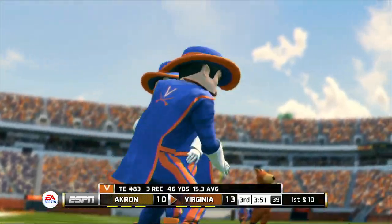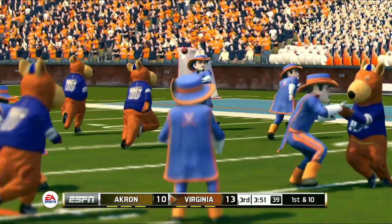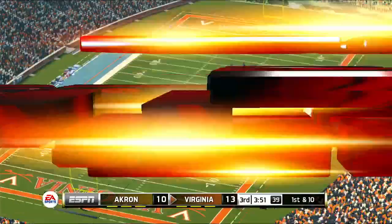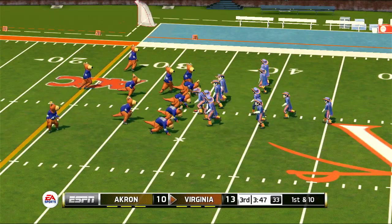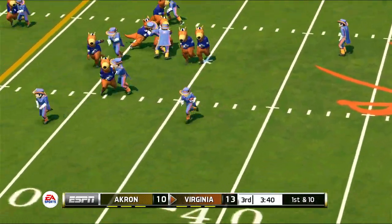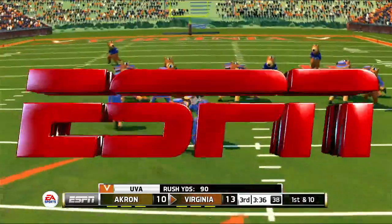By the defense to bring the heat with the outside linebacker. It was just a better call by the offense, and that's why it's a first down. From the 35-yard line, first down. Virginia has a three-point lead. Again with the run. He's at the 20. He's knocked out of bounds at the 17.